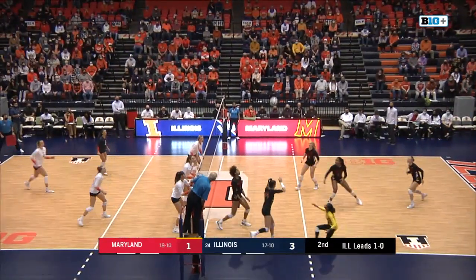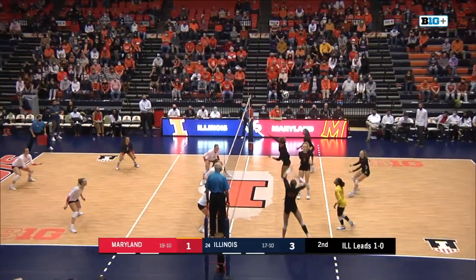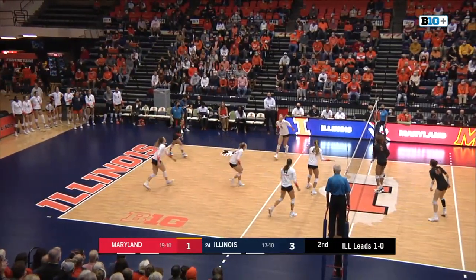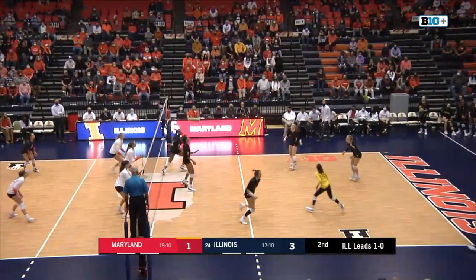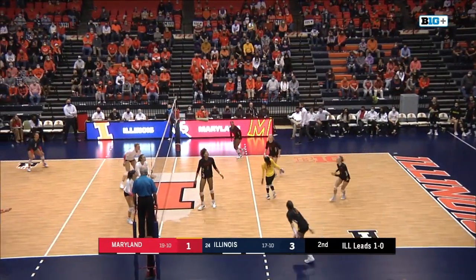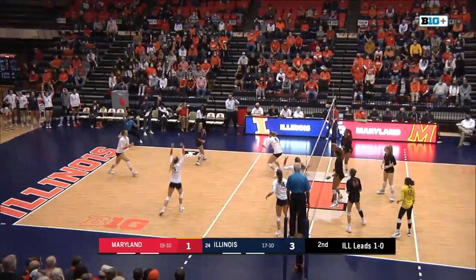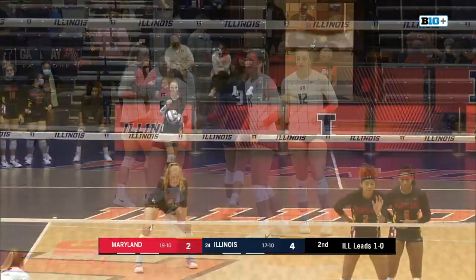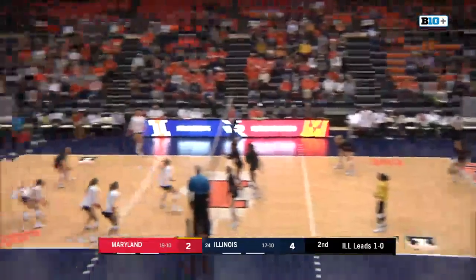Sydney Dowler puts it in play for Maryland. And Nunji from the right side this time. And here's Sam Sire. Diving dig by Terry. And Cooney will keep the rally alive for Illinois. And now the Terrapins go to Sire again. This one a little wide and no touch. And it's Illinois' point. With that block, it's intimidating to the other teams.